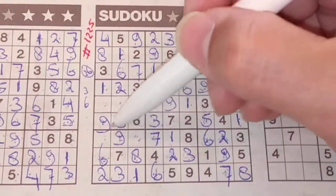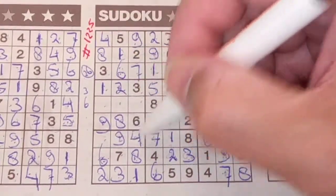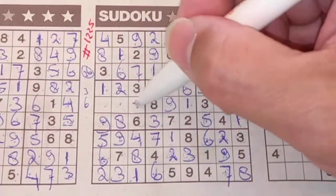2 boxes left in this big square for the numbers 4 and 5. We have a 4 here, no 4 there. 4 should be there and a 5 goes there. 1 number left in this column for the number 5.